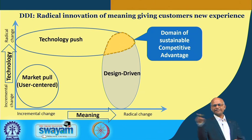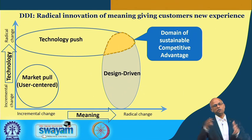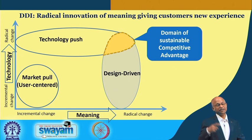Graphically represented, the x axis is the meaning, that is radical innovation of meaning, or whatever meaning you are giving to the product. The y axis is the technological innovation. So, you go upward on the technology innovation axis, meaning you are radically innovating, and you go to the right on the x axis, you are making radical innovation of meaning. Where these two coincide is the domain of excellence. Here if you have a product which has a radical technological innovative component as well as radical innovation of meaning, your product will definitely become a winning product.